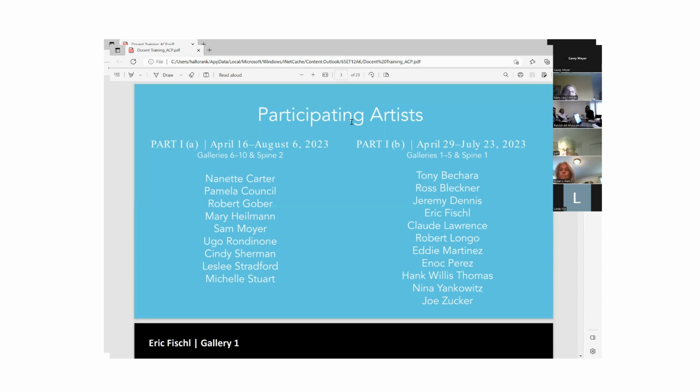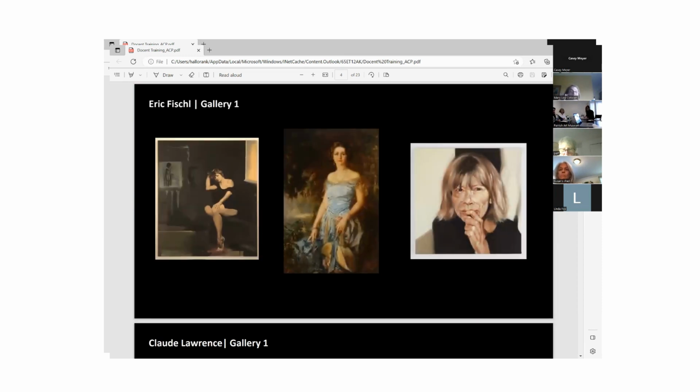First gallery, we have Eric Fischl. Actually in gallery 1, the largest gallery, we'll have Eric Fischl and Claude Lawrence. But Caitlin will tell you something about Eric's choices. Right. Eric, as Corinne mentioned, will be in gallery 1. You'll see all of the galleries are mentioned above here with the artists who will be presenting in that space. Eric has one of the largest selections in Artists Choose Parrish. It's a total of 23 works, 5 including his own.